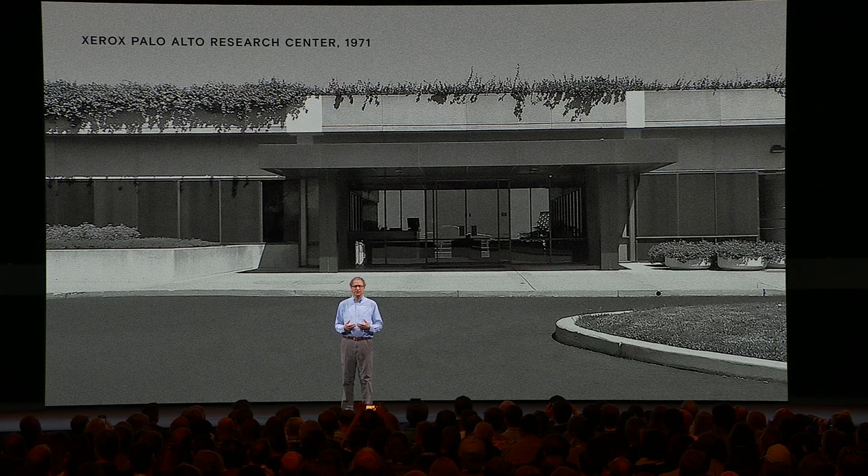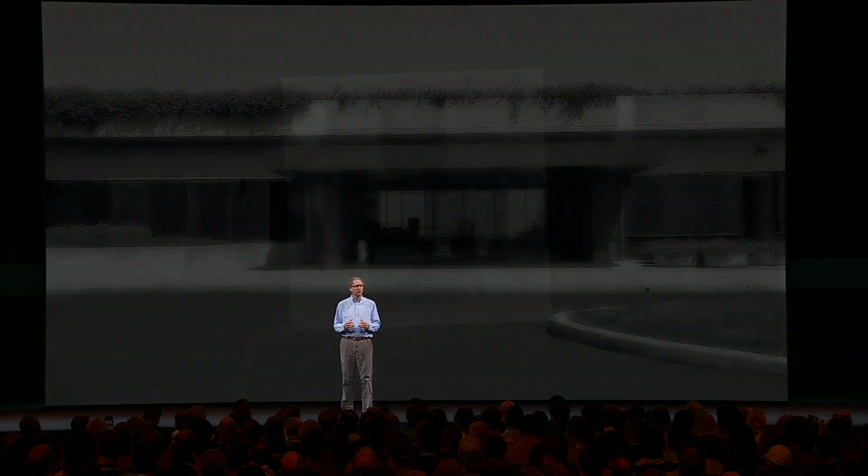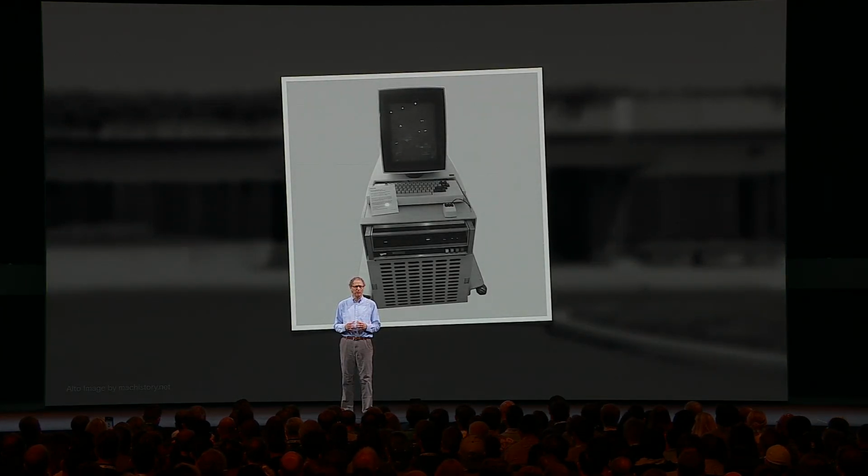The PARC researchers invented a wide range of revolutionary technologies, from the laser printer to the bitmap windowing interface to WYSIWYG word processing to object-oriented programming. If that was all they had done, they would have been wildly successful. But they also integrated all of that into the Alto, and that is what changed the world.